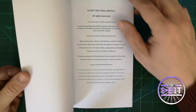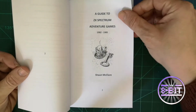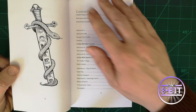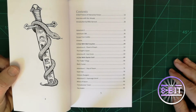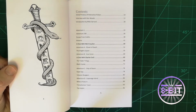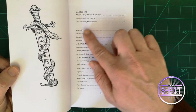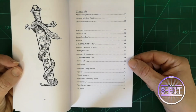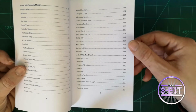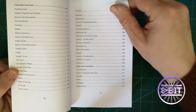So we'll have a quick look through. And it is just a quick look because I want you to go out and buy this book. I really think you need to show your support and buy this book yourself. But there's a lot in this book, and in the contents there's a brief history of interactive fiction. There are several interviews inside this book as well. You've got the contents that list all the adventure games that have been included, and we'll flick through some of these now just to give you an idea of the volume and the sheer quantity of the contents of this book.